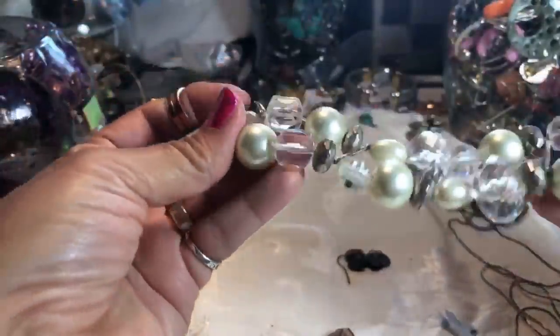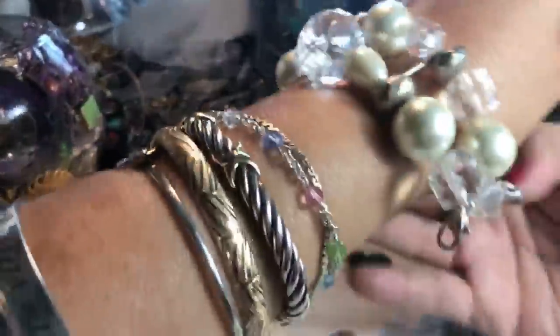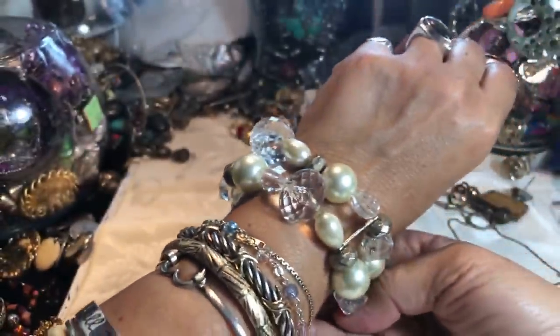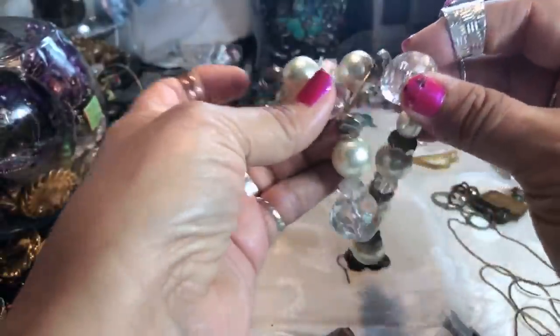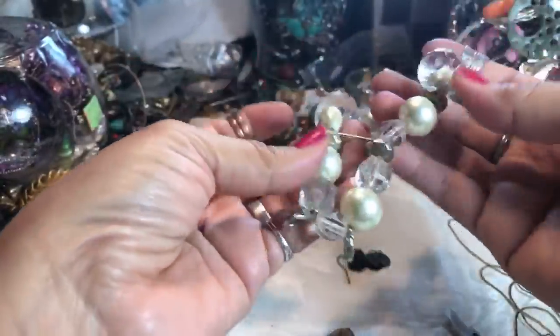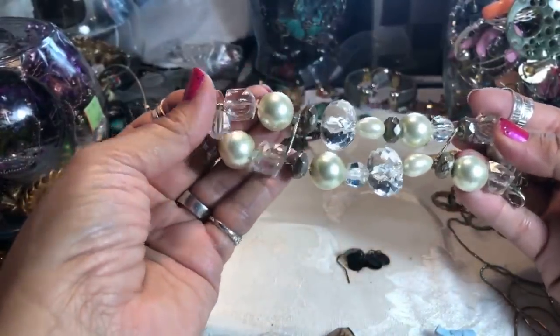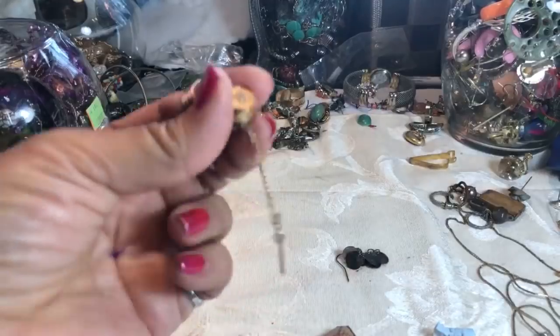Okay, here's a bracelet. Yeah, it's finished, but it's really small, and they put two jump rings on it. It's interesting, though. Are they glass? These are plastic. Yeah, they're all plastic with some faux pearls. That's really nice, though. I have to list that one.